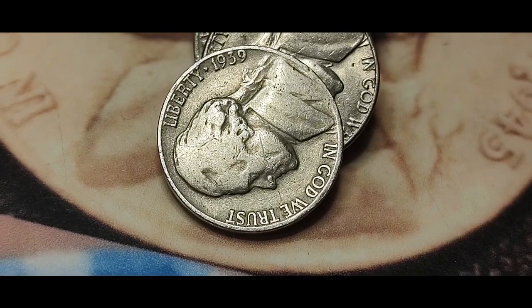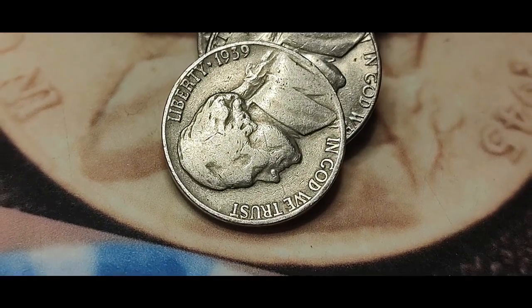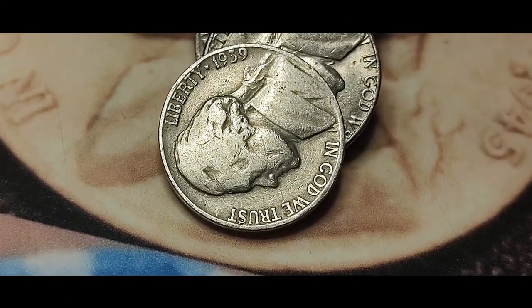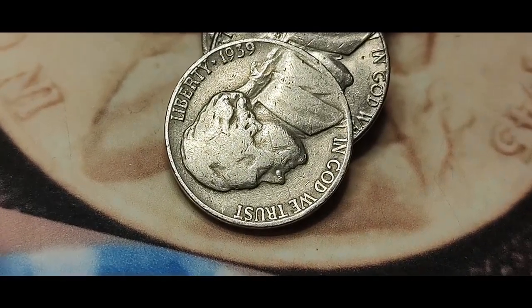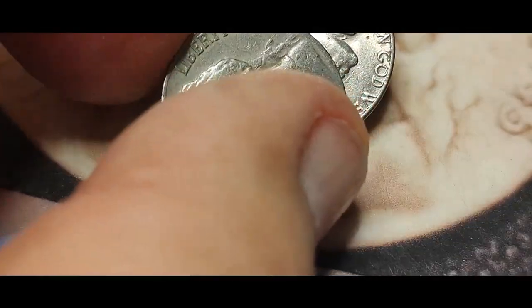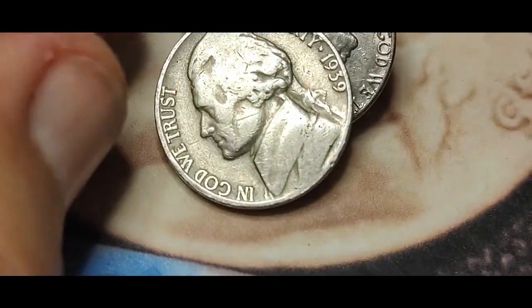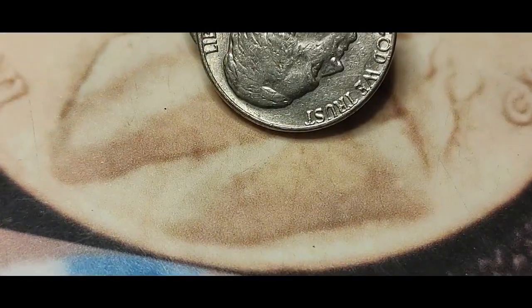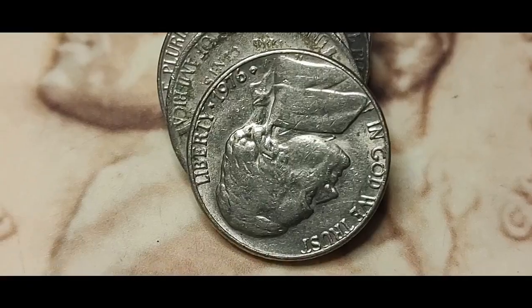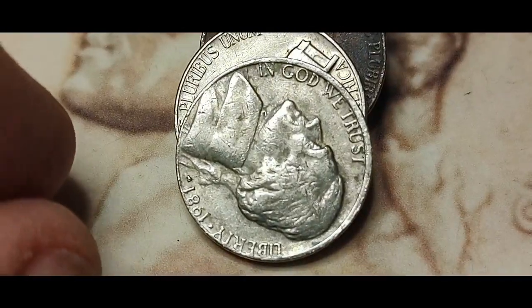Well, I've just got 8 rolls to go, and I am done with this box. I finally did come up to another 1939. Let's see if we've got a mint mark. Oh, another one that's not. Too bad. Oh well, most of them don't. 1939. That's two of them. Now, two 39s. Coming to the end of the box already. Golly.